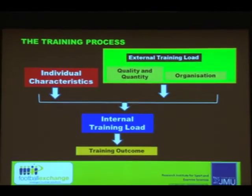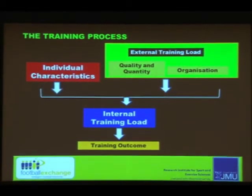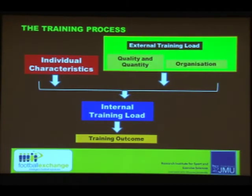Might talk a little bit more around training though, because I do think that this is an area that is incredibly important to consider, but is fraught with methodological difficulties of getting the appropriate information. Again, useful to give some context about why it's important. Most people, when they're talking about training, think about these things. So they think about the external training load. So that's the quality and the quantity. So how long, how hard, and also the organisation.